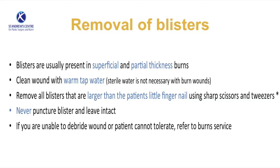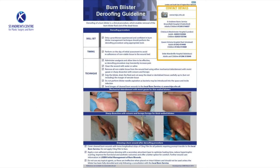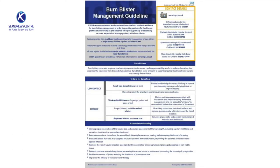To remove the blisters, you can clean the wound with some warm water. Make sure that the patient has suitable analgesia, and then using sharp scissors and tweezers, remove the top of the blister. You should never puncture the blister and leave it intact, as the dead skin will be a nidus for infection. This is our published advice with our Burn Care Network blister de-roofing guideline.